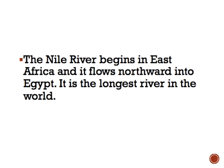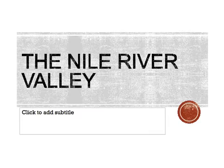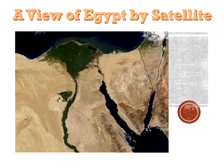So the Nile River. The Nile River begins in East Africa and flows northward into Egypt. It is the longest river in the world. It extends more than 4,000 miles in length. As you can tell from this map, you can see how it flows northward, and then you're going to see lots of cataracts, which are waterfalls along the way.